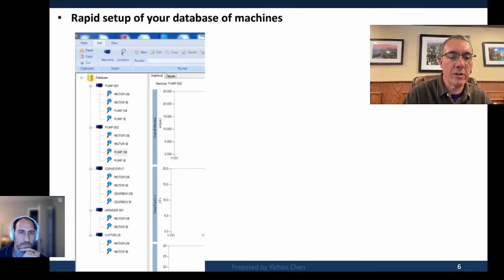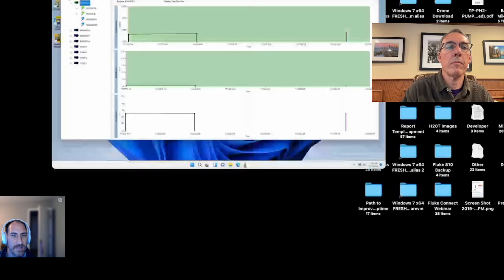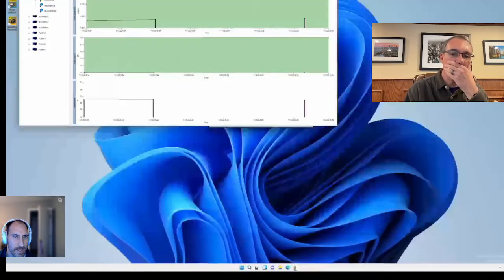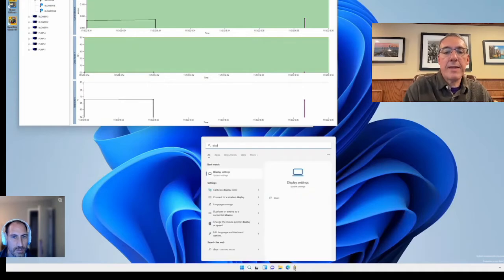Why don't we show what it looks like? Absolutely. So as you transition over to that, it sounds like with this 805 Explorer software, you can create a whole list of machines in Excel or in this software, I'm not sure, and then save them off the 805, import them in, and if anything were to happen to the 805, you didn't lose it. You can just re-import it in. Is that correct? That's right.